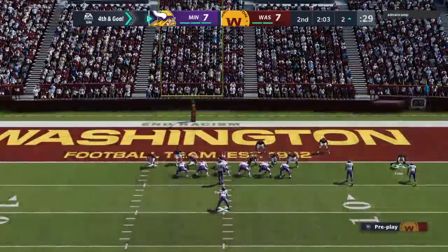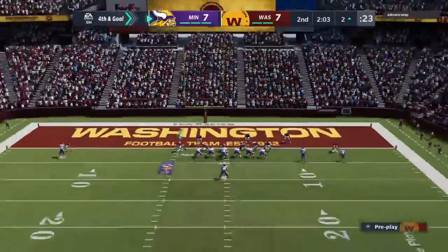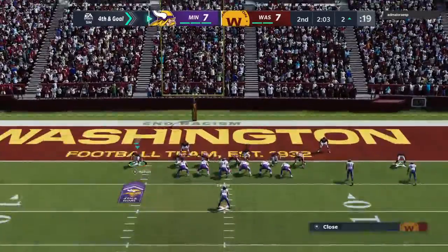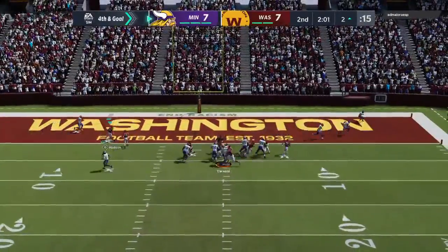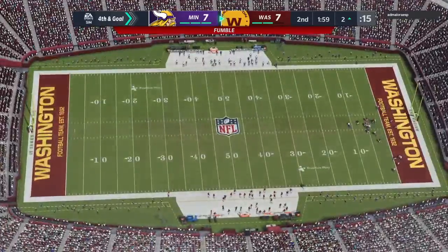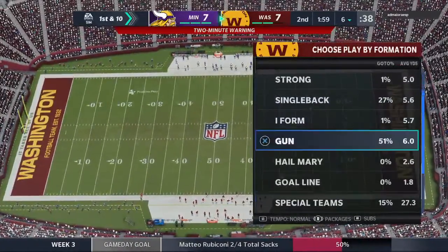Field goal would break the tie, but look at this. Instead, they're going to go for it on 4th and goal. They snap it. They're going for it. Here's Darnold. And Darnold, he lost the football. And it's Washington that scoops it up. And a big turnover there as his guys will get the football back.